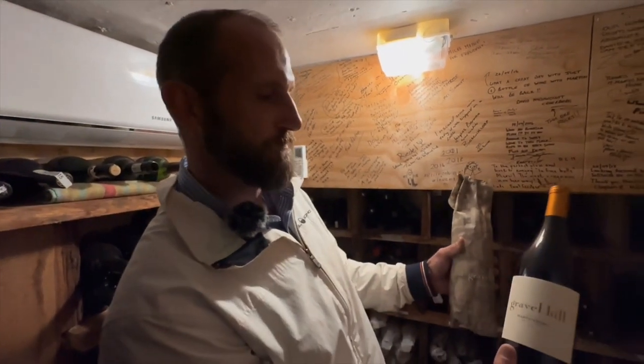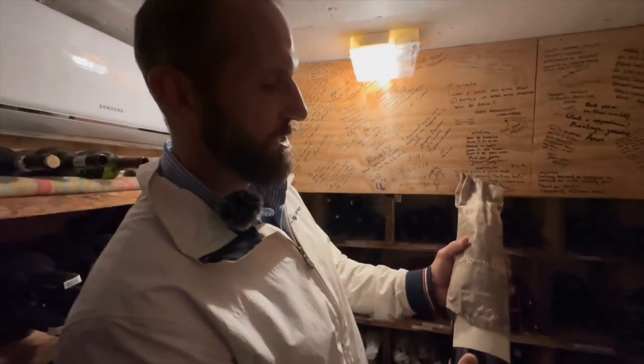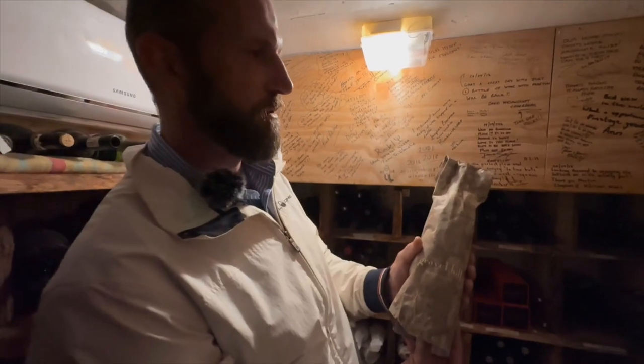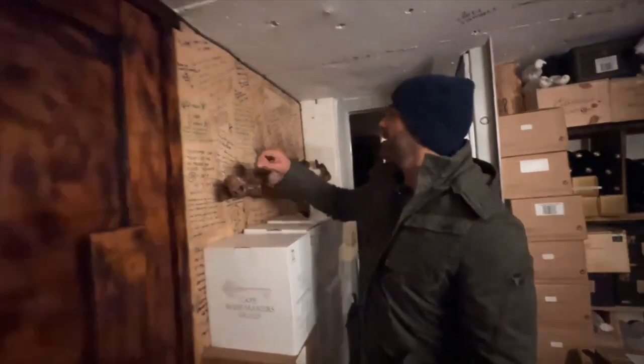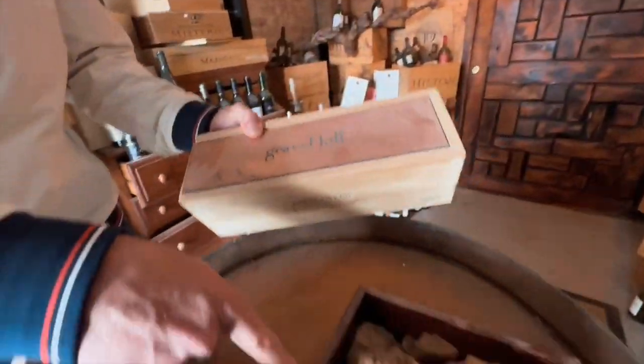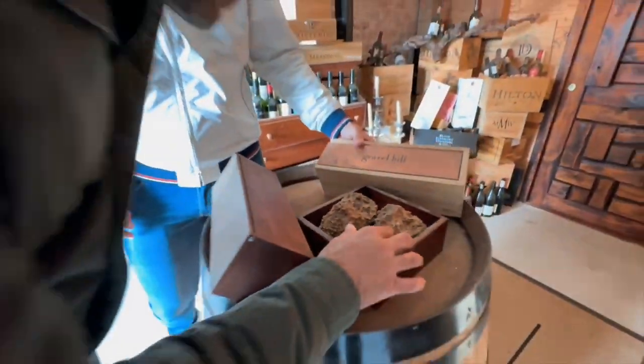Amazing. And you've got about 4,000 bottles of wine stored around here, right? Yeah, so 4,000 wines to choose from. No, you will not... Options. You will actually not get dry. Add a little message to this as well. Also the gravel hill. The gravel is right here on display from the wine inside the cellar.